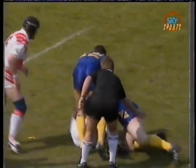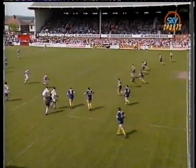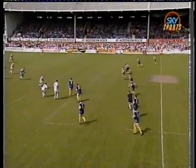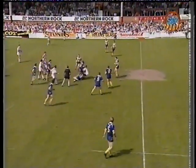Alan Hunt being given a touch of the treatment there. And the referee, John Connolly, I think saw it and just tapped Simon Irving, let him know he did. Well, to be fair to Irving, he did throw the punch and then just held it back at the last minute, but the intent was there. Sonny Nicol with the strength to push Mercer off and get away from Schofield.